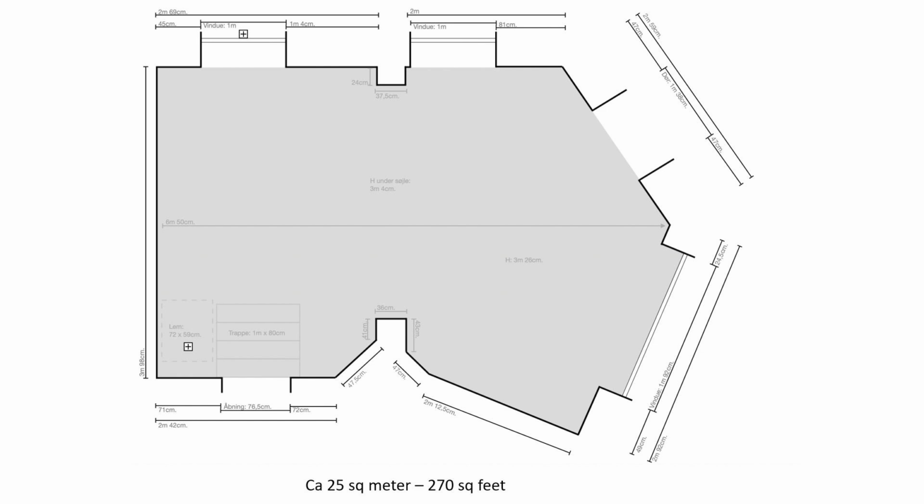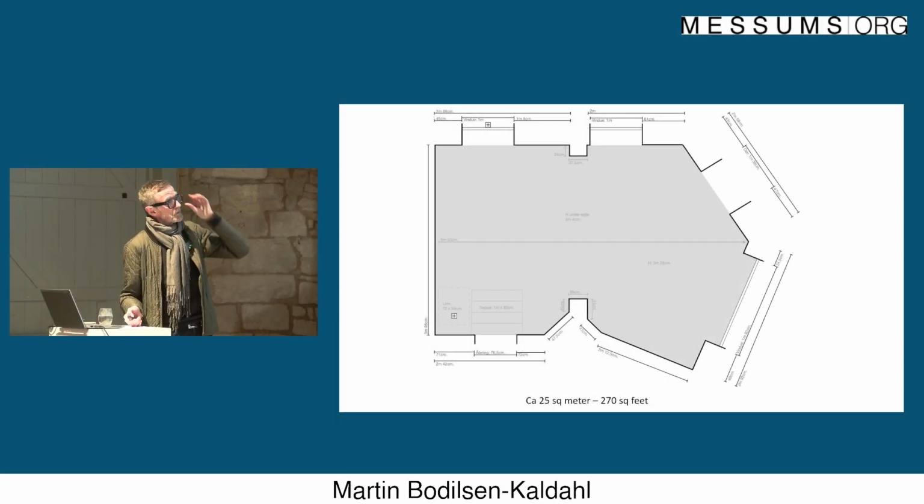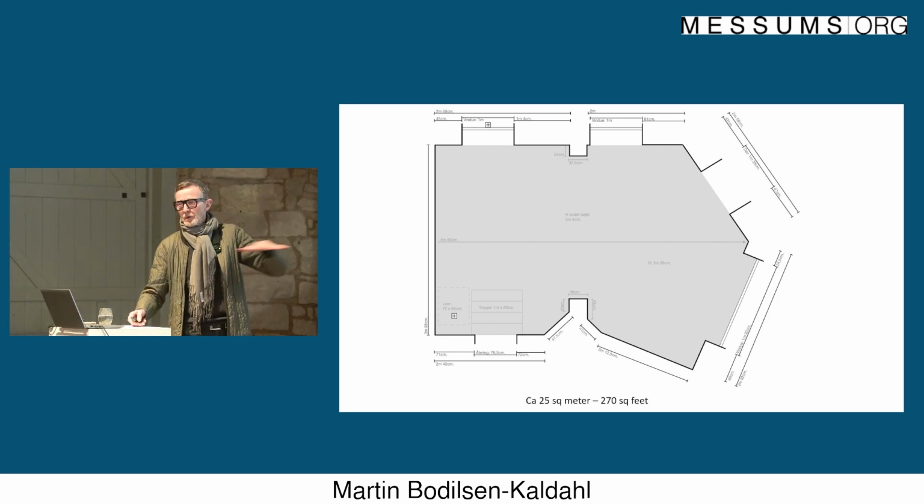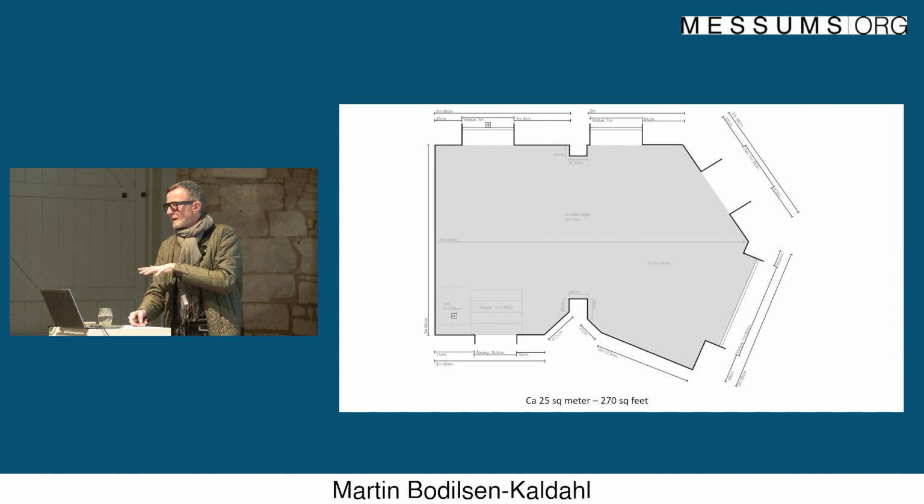Yeah, this is the space. The gallery space is not very big. It's about 25 square meters, 270 square feet. You enter by the corner door, and then there's a stairway, a few steps up, and then you go into another back space which we call the Wunderkammer, and I'll show you an image in a moment about that.